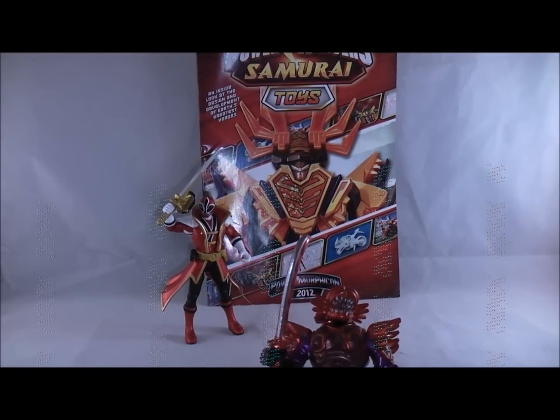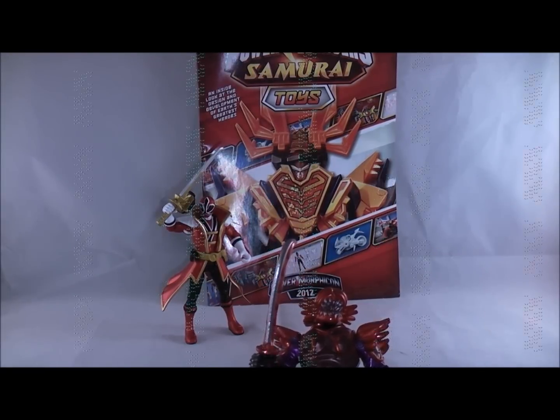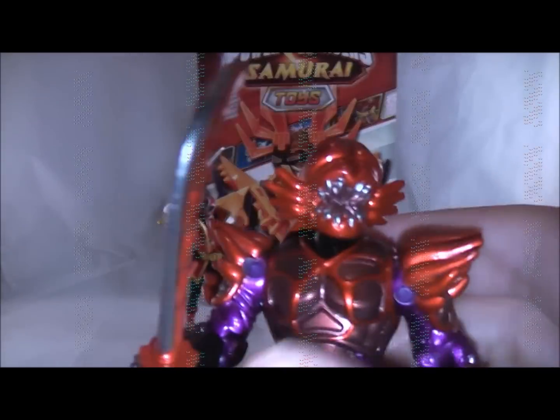I don't know what else they could have done. Maybe another Shark Attack Ranger with him. Super Mega Mode Gold. I don't know, just anything else. Like, it looks neat. I'll have to admit, it looks pretty neat. I think they got the metallic colors pretty well done.